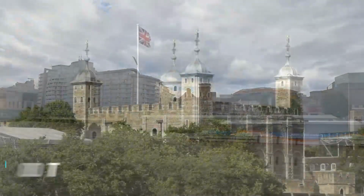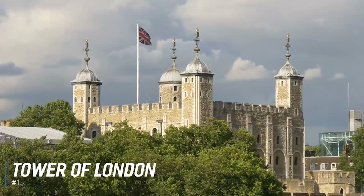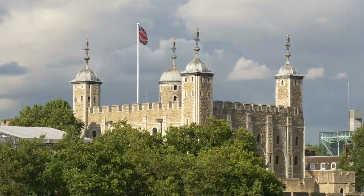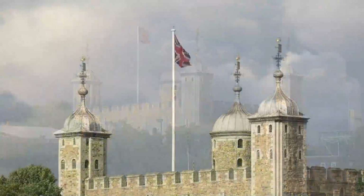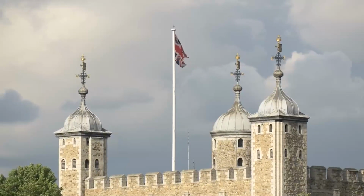And at number 1 is the Tower of London. Explore 1,000 years of history at London's iconic castle and World Heritage Site. The Tower of London, officially Her Majesty's Royal Palace and Fortress, is a historic centre located on the north bank of the River Thames in central London.